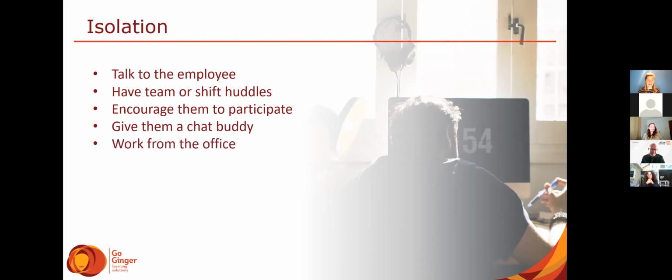And lastly, for isolation, ask them, would you like to come into the office a day a week? If your office is open and they're working at home, do they want to work in the office for a day a week? Get some of that interaction. On the NHS website, there is a post on there for dealing with isolation. I'm just going to share that in the chat bar as well, but it is noted in my slide notes as well, just in case.